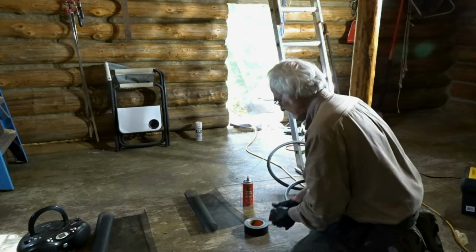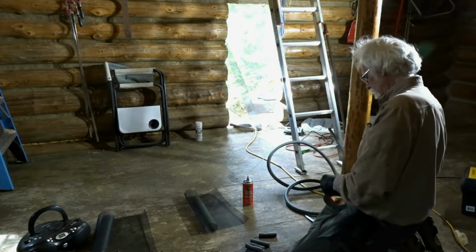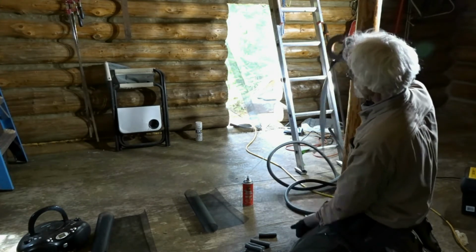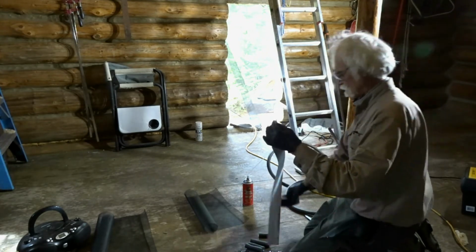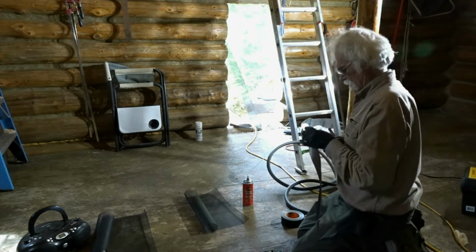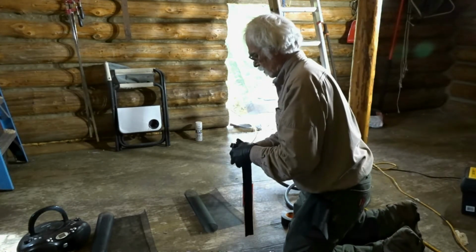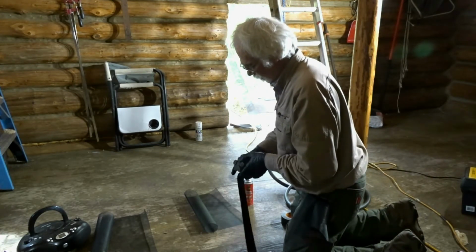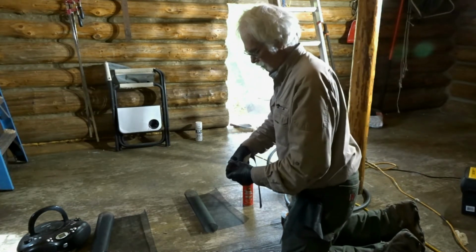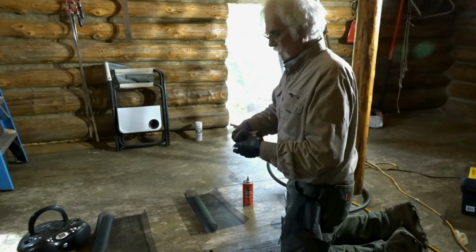So that's my plan, and I think between the cement, the Great Stuff, and the professional foam insulation rods, I might have a good way of helping to fill that little void in a way that it'll last the lifetime of the cabin, hopefully. There's no reason it won't.